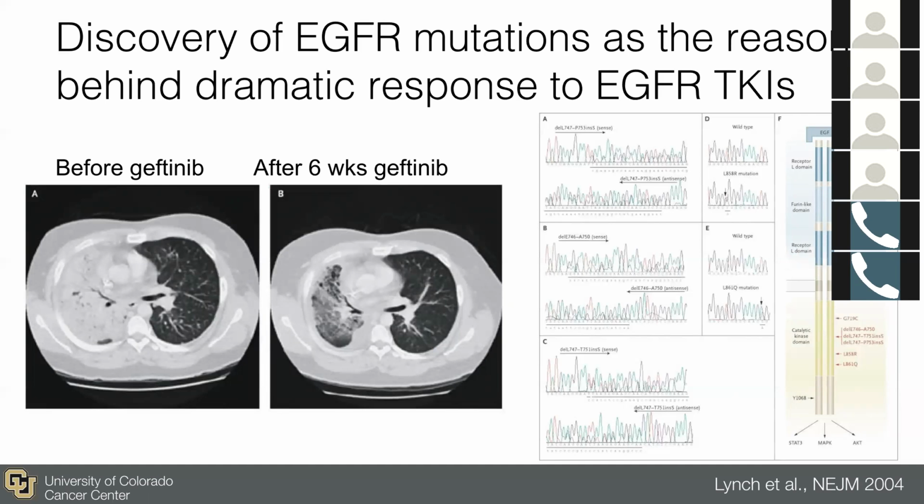There were several groups, and this is just one of the groups, that simultaneously identified the reason behind some dramatic responses in patients. I've highlighted one on the left. This is a CT scan of a patient with lung cancer. And you can see that the right lung, seen on the left side here, hopefully you can see my pointer, is white and filled mostly with tumor. After only 6 weeks of Afatinib, this patient had a dramatic response and, according to the paper, felt quite a bit better.